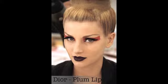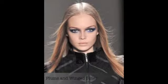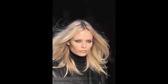Backstage with Dior in Paris with a luscious plum lip. Scarlett Johansson for Dolce & Gabbana with a stunning nude lip. Nude lips and winged liners on the Paris runways. A MAC Pro look with winged liner and a shiny nude lip. Nude lips and winged liner walk the New York runways.